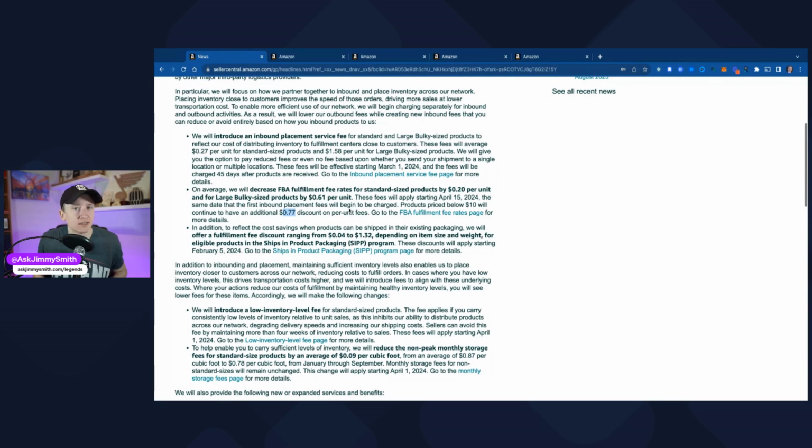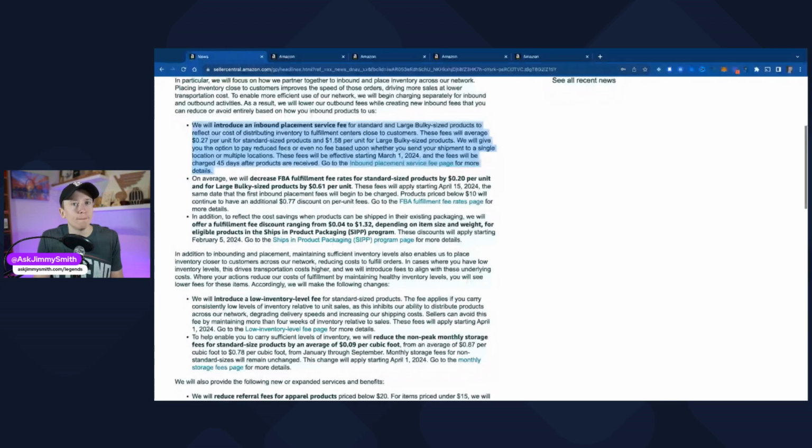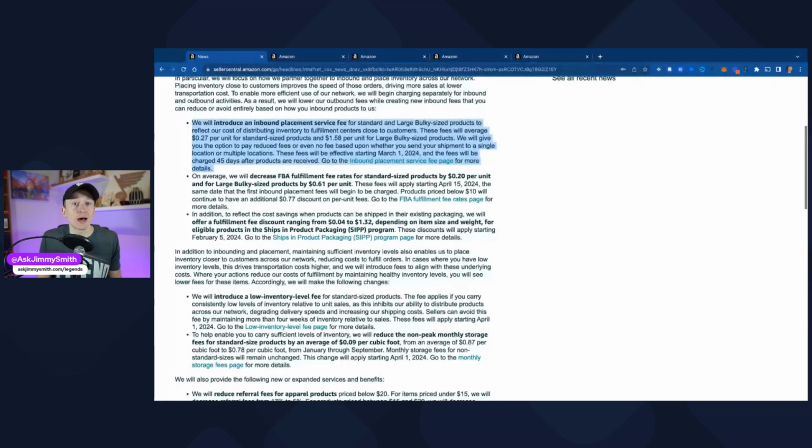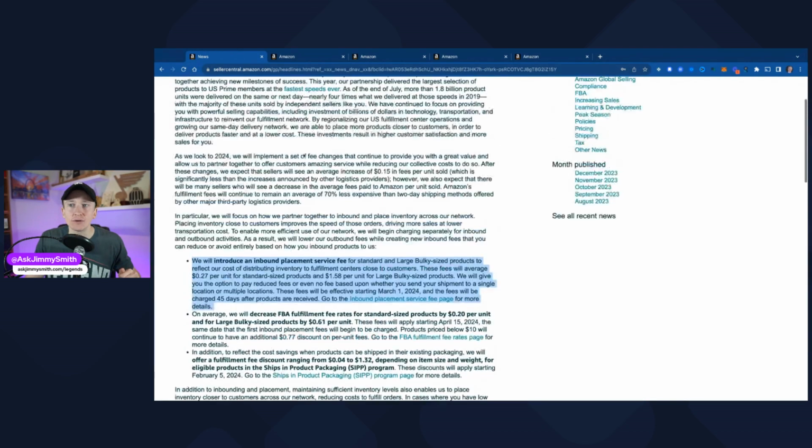However, we know that Amazon is not just giving away money. They're doing these things so that then they can charge money in other ways, such as the inbound placement service fee, right? So I think all across the board, we won't see a massive change in how things operate from a fee perspective. It might be a small increase, as Amazon said up here, an average increase of 15 cents in fees per unit sold.